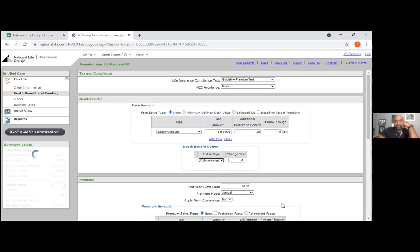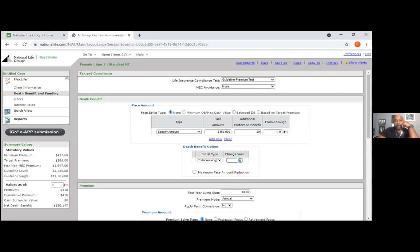Increase it to age 70. So that M stands for maturity. You're going to put an @ sign, or you're going to put the letter A and then the number 70. A means age. If you don't have A in front of the number, then what you're saying is 70 policy years. So if the person is 10 and you're going 70 policy years, then it'll go until 80. But if you do an A in front of the number, it becomes age.